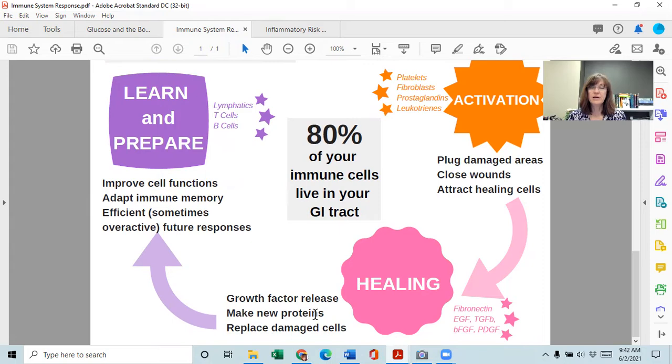They basically go back and they kind of write down, oh, this was the recipe that we used. These are all the players. This is everybody that came in to help. Let's remember that, because if it happens again, we want to prepare for the next time. This is adaptive immunity. It gets ready for another attack that's similar or exactly like that. That's why preserving and supporting the immune system is so critically important.